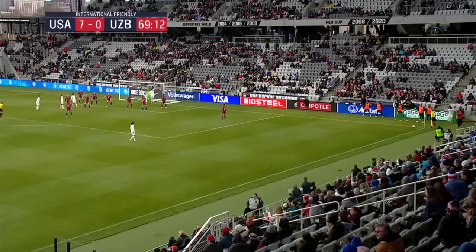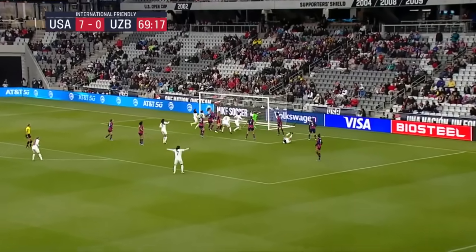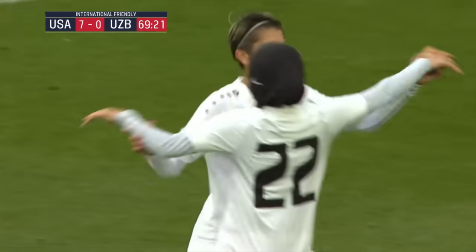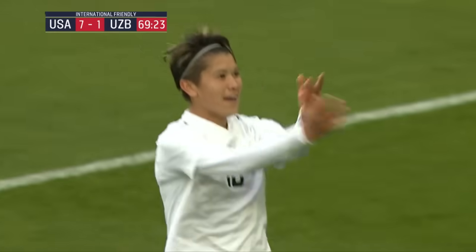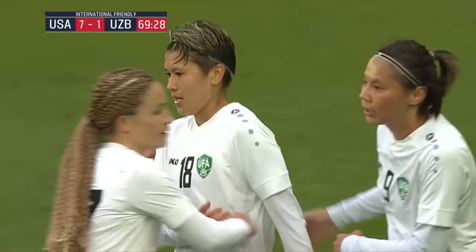70th minute, big 7-0 scoreline here, U.S. favor, near post, and there's the goal. First one in 2 years given up by the U.S. on home soil. Give it to Norboeva. 17 straight shutouts is over.